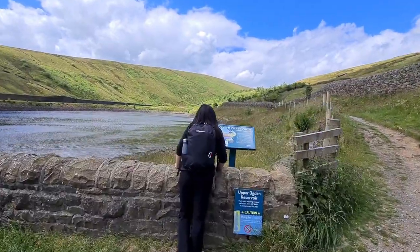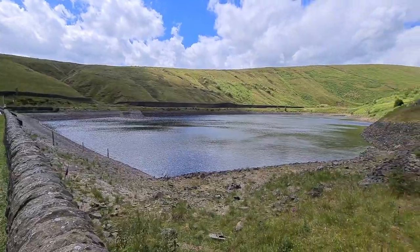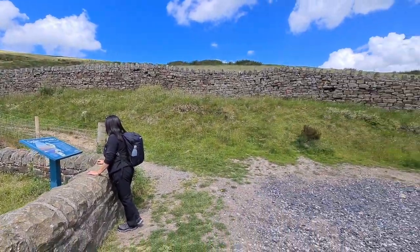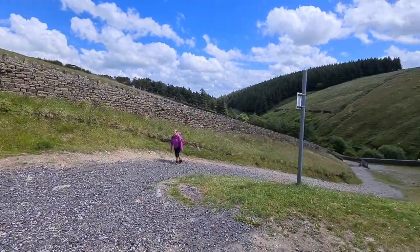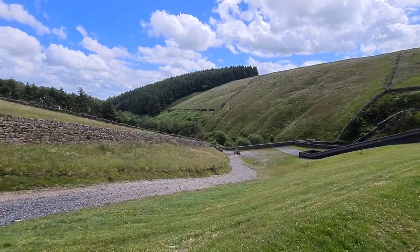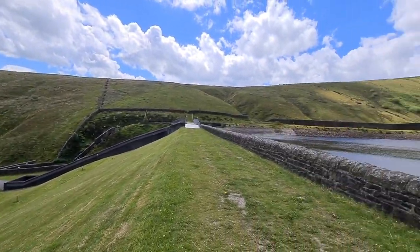So this will be the Upper Ogden Reservoir. Slightly smaller, but still very nice. And it's been a steep little climb up from the valley down there, but very picturesque. Very hilly and a couple of reservoirs.